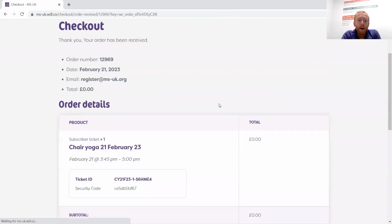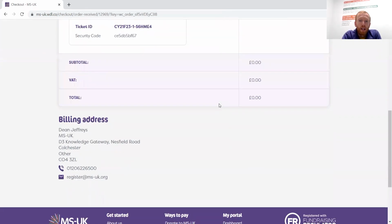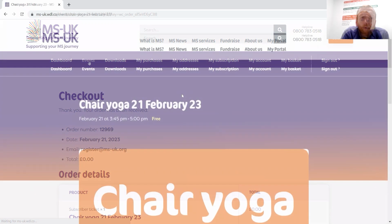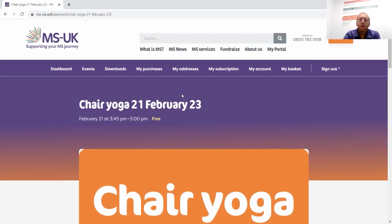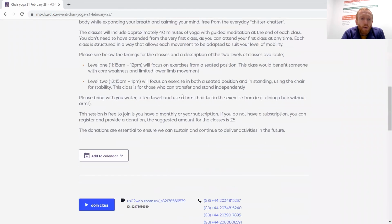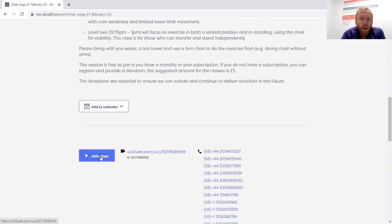Okay, then from the place order screen, you can see there, then it's confirm the order, and now we're registered to attend. So if we go back to the events page, and then we can look at the Chair Yoga listing. So then on the Chair Yoga listing, you'll see that we have joined the class there. So once again, if the session was taking place or it's just about to start, this button will be made available.